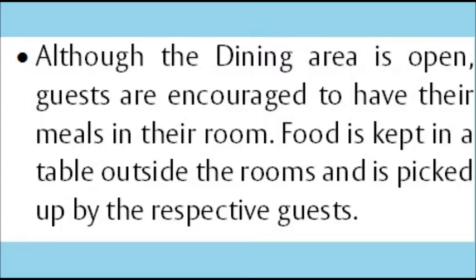The in-house guests are advised to have their meals in their rooms. In-room dining is following the safe distance norms to deliver their food.